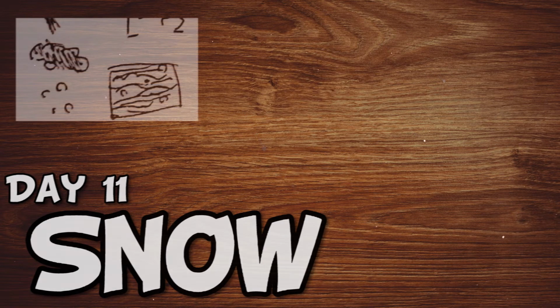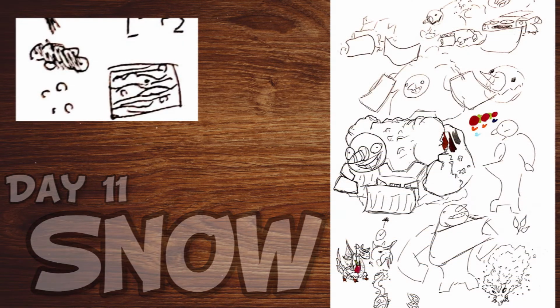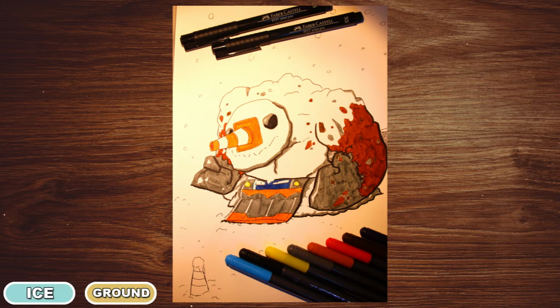So my initial ideas were snow cloud, being snowed in, snow shovel, snowman, snow golem, snow plow. What I made was a snow plow snow golem. So the actual Pokemon is the snow plow underneath, and it piles up all the snow and dirt on itself to form a big scary looking dude. Its types could be ice, ground, rock, or steel.